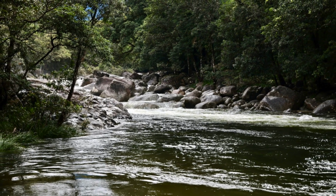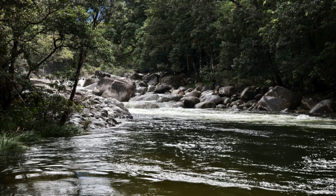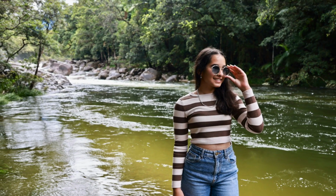I hope you all can see those big boulders in all these photos and videos, and beautiful waterfalls naturally created due to these big boulders. How beautiful!